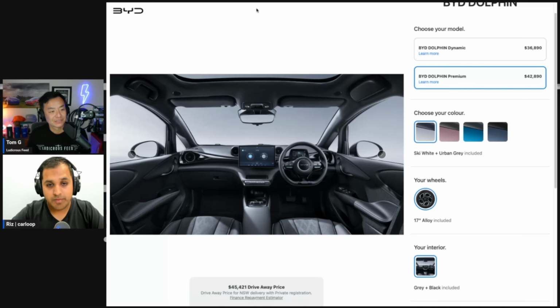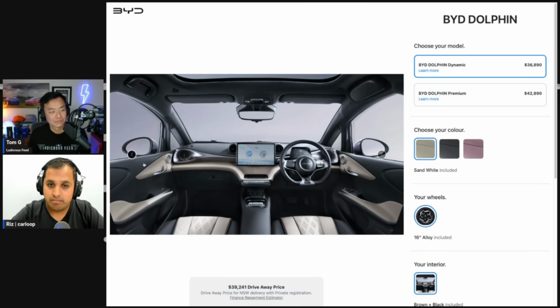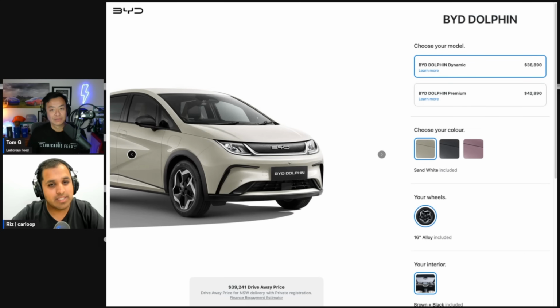Cool. So we'll start with the Dolphin. Very comfortable car. More room inside than you'd expect from a hatchback like that. Very well designed in terms of the interior space. Quite funky looking, which is always good, and you can always tell when you see a Dolphin on the road as such.